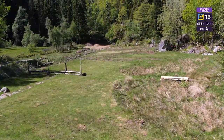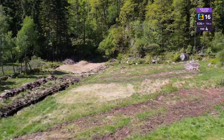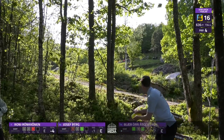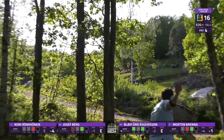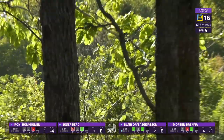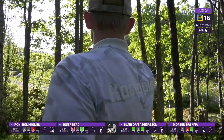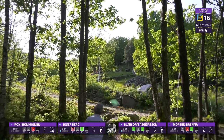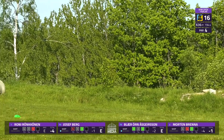Hole 16, par 4, 194 meters. This is one where we saw a lot of unique tee shots and a lot of options playing into this soft ground island green. See what these players can do. Ooh, and another unique play, the lower hyzer flip. Gets on the hillside. Josef's been throwing this shot really well. Can this unravel?